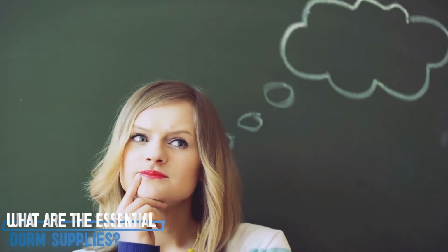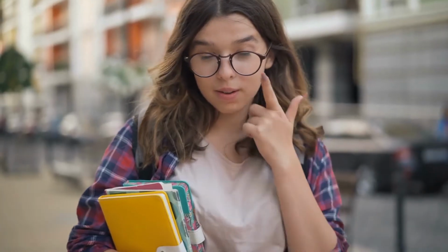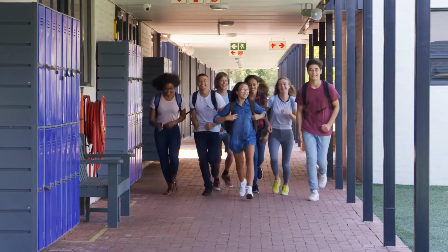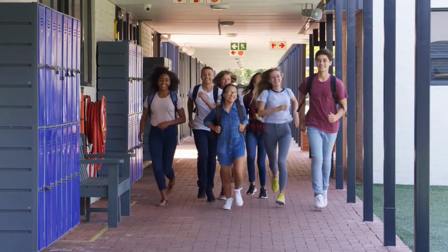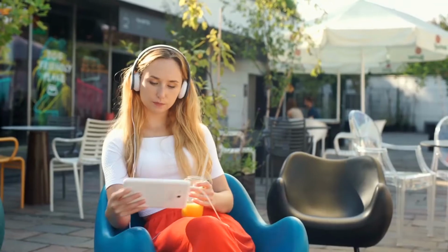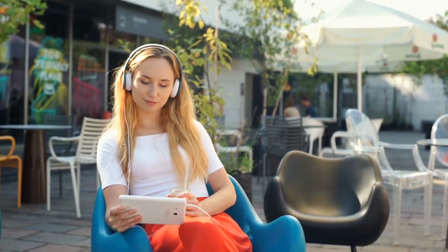What are the essential dorm supplies? Dorm supplies mean all the necessary items you will need for leading an everyday life. Some colleges provide a lot of things, but students bring most things. So, what are the typical supplies for a dorm? Let's split them into a few categories.